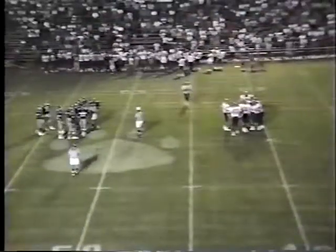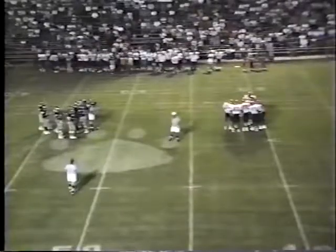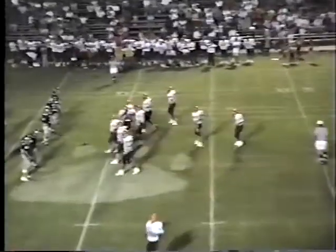But a new wrinkle on the play. A new wrinkle for them. They faked the pop pass to the tight end and then pitched it, and he got away from some pursuit. The Panthers had some penetration there, but couldn't catch up with him. First down Leopards at the 48-yard line of the Panthers.